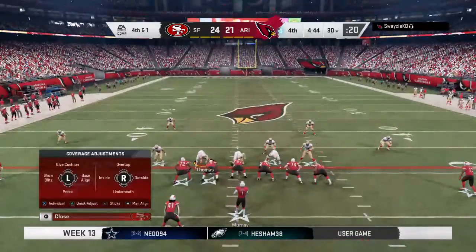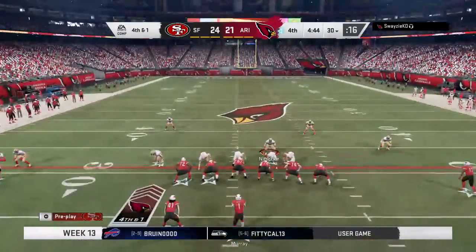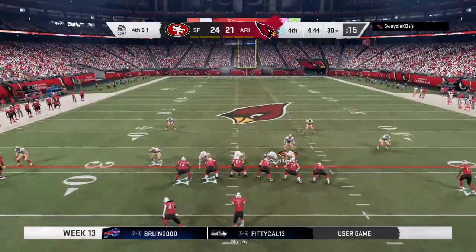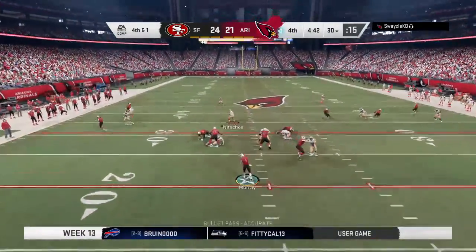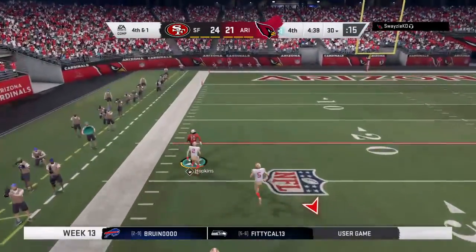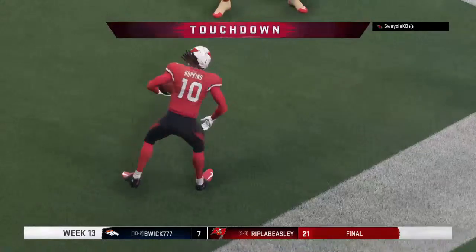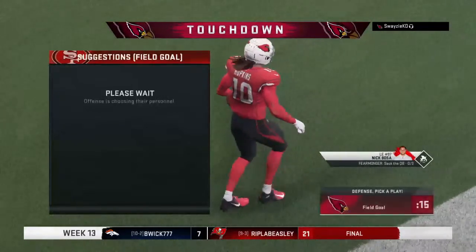One score down. Here we go. They're going to go for it here on 4th down. Murray and company going for it on 4th. And he's got the completion to Hopkins. And he'll take this one in for the Arizona touchdown.